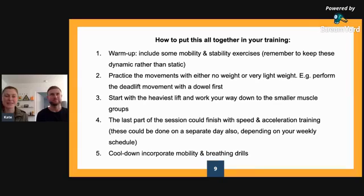So we thought we'd put it together in the sense of, this is a typical structure of maybe one of your strength training days, and how these elements fit in and make sense. So in terms of the warm-up, as we said before, this is when you'd include things like your mobility, your stability, keep it dynamic rather than static stretching. Don't include that in the warm-up phase. And then start by just practicing the movements.